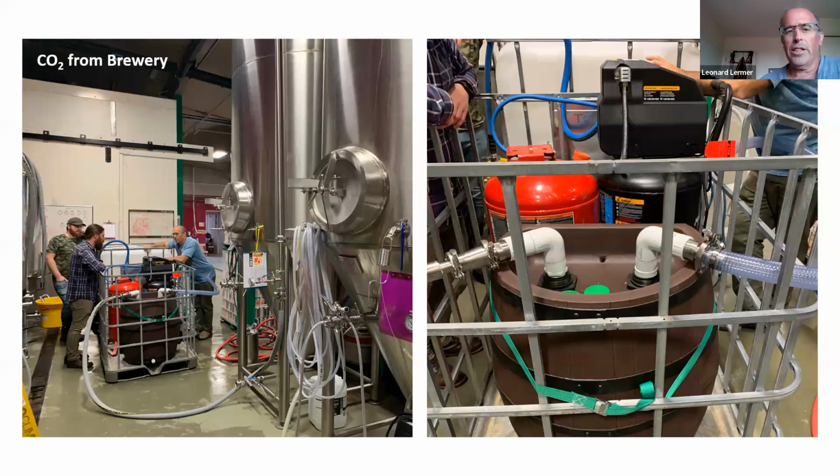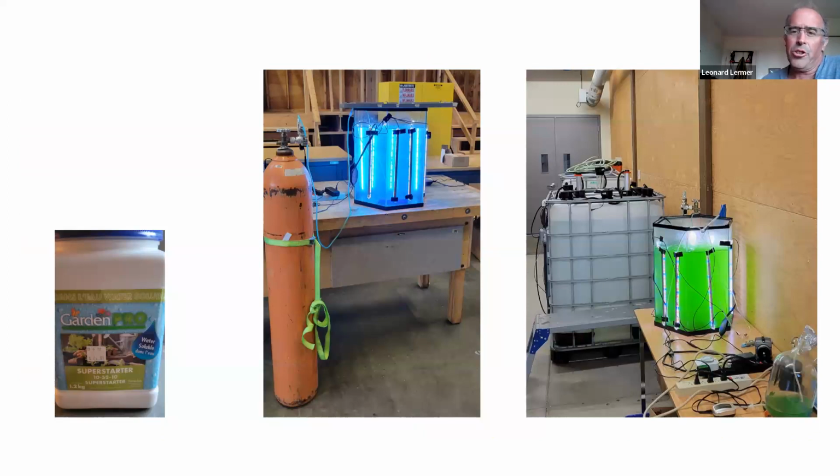So we basically are just sitting there with Matt, who's the brewer, and just chatting for the couple hours that we were collecting CO2. Anyways, the nice thing about this was the very first time we didn't have to do any troubleshooting at all. It worked beautifully. Nothing went wrong whatsoever, which is kind of surprising when you're engineering something for the first time. And then we take that CO2 back to the lab.